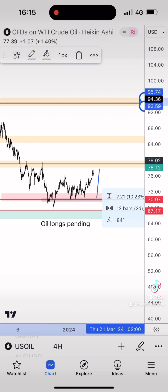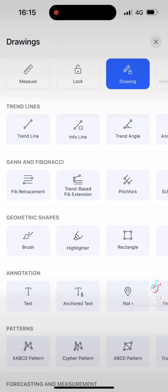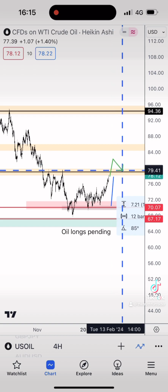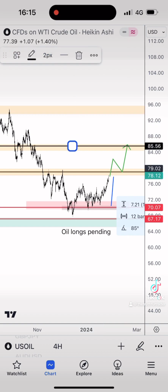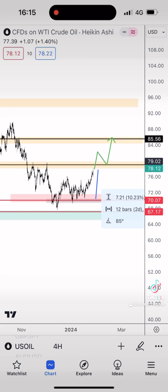Let's see if we get a breakout on this one. I'm going to be interested in a buy. If we see a breakout and a pullback to the 78 level, I'll be looking to go long on that. Here we go, let's mark that in. Straight up to the 86 level. It does look though like it's broken out of that smaller range at the bottom there, and we may see some good continuation upside on that. So we'll be monitoring that this week to see what's happening.